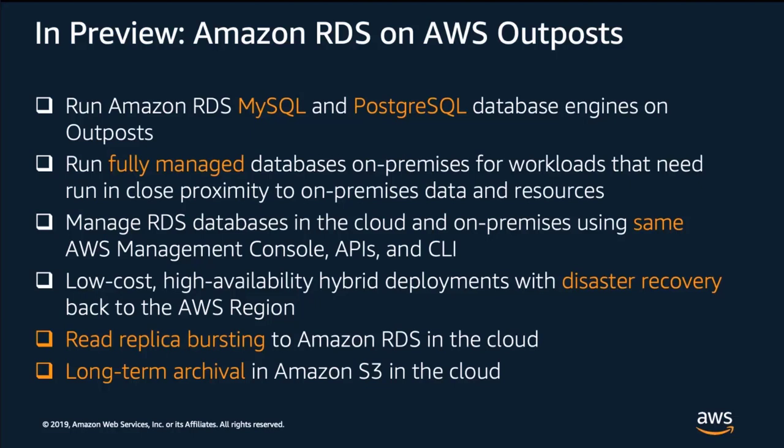You can run fully managed databases on premises for low latency workloads that need to be run in close proximity to your on-premises data center. You can manage RDS databases both in the cloud and on premises using the same management console. It also enables low-cost, high-availability hybrid deployments with disaster recovery back to the AWS region.